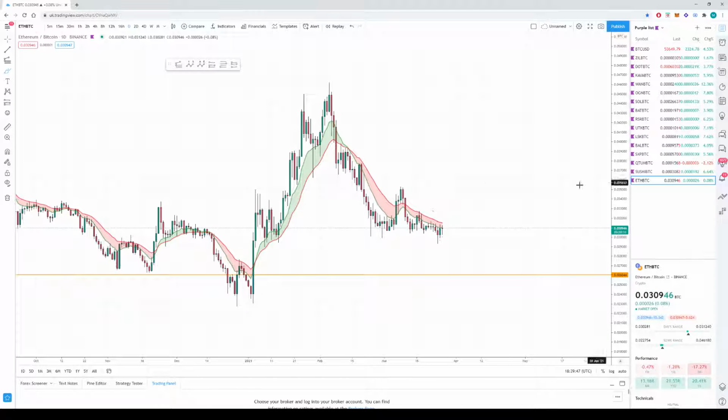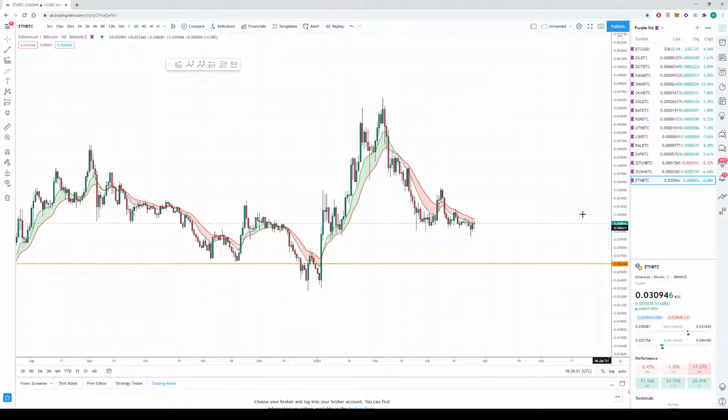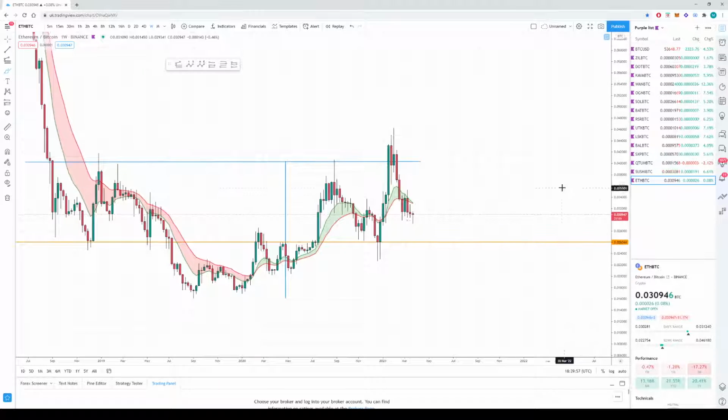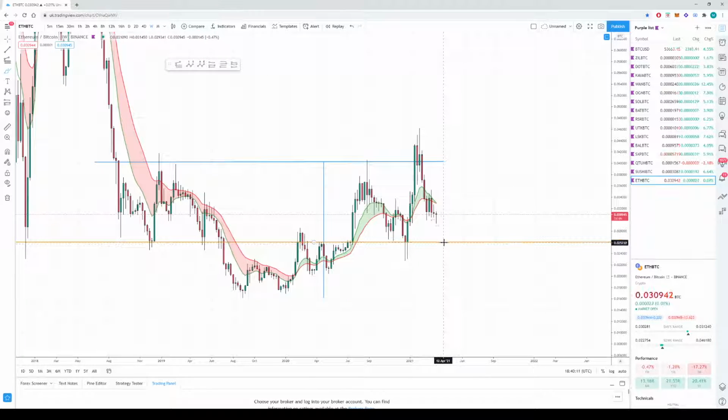Finally, talk about ETH. ETH is not really doing much. If I just go to the weekly, if it fails and breaks this level, I'll be looking to buy at this level right here. You can see it's been tested several times. So 1, 2, 3, and then from the bottom 4, 5, broke it. 6 retested it, 7 times it retested it. This seems like a key area for ETH.